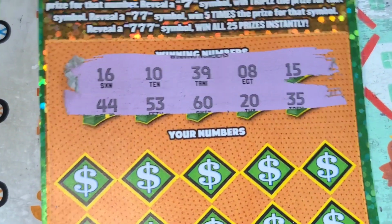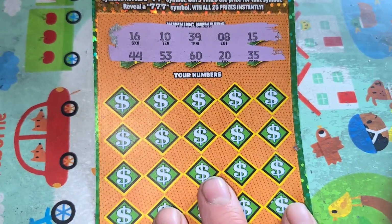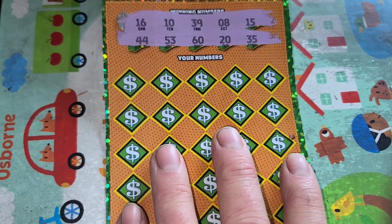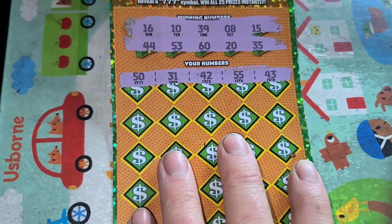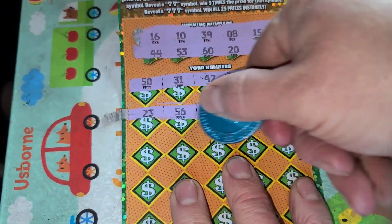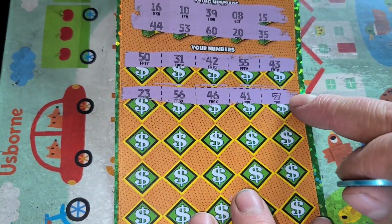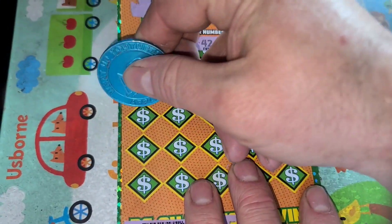8, 10, 15, 16, 20, 35, 39, 44, 53, 60. There we go. Focus, lock, brightness. I don't know what is going on with the brightness today. There we go, a tripler, which means this will be at least a $100 winner. All right, hopefully that's all we got, because if so, it might be a $300 winner. We don't want anything else. Let's just leave it there.